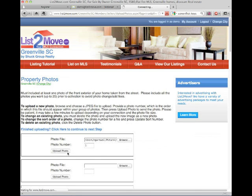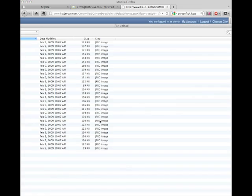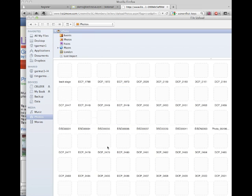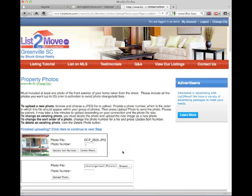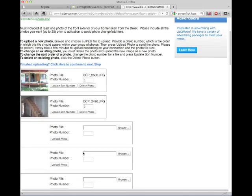And that number there really is just basically assigning a sort order. So number 1 will appear as the first photo on the property. And then as he adds more, he'll increment that number. So again, I'm just going to use, here's again, a rehab, and I'm a real estate investor, so I keep a lot of pictures of houses that we've done. Okay, so you get the idea there.